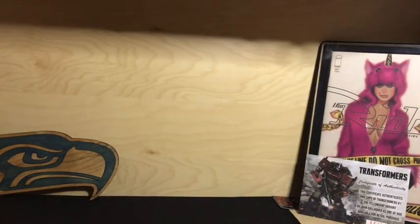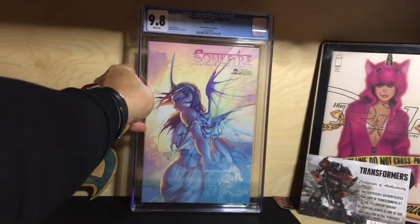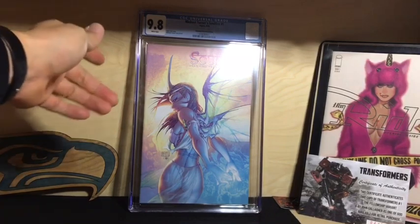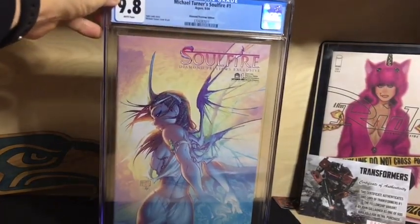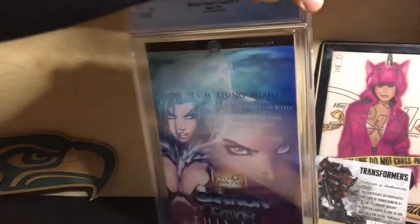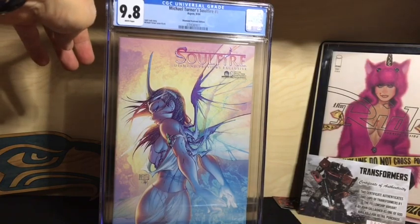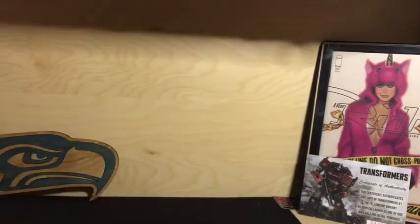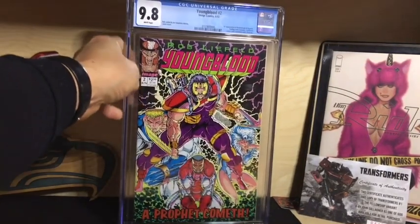And talking about Michael Turner, we also got Soulfire number 1. This is the Diamond Preview exclusive. I had this before in a raw, sold it, and I always just wanted to get this in a 98. Really, really nice. And the very last one is Youngblood number 2.